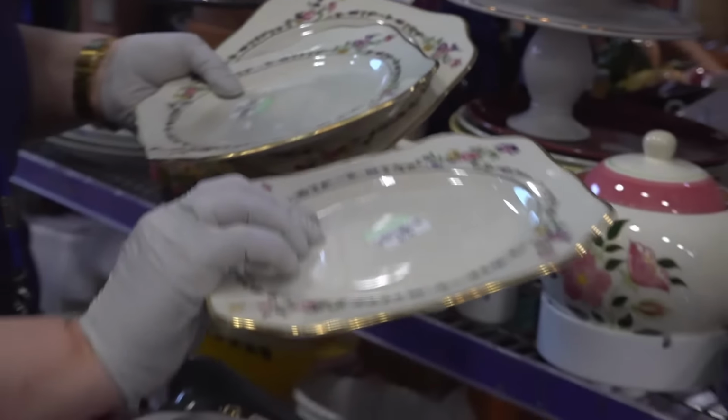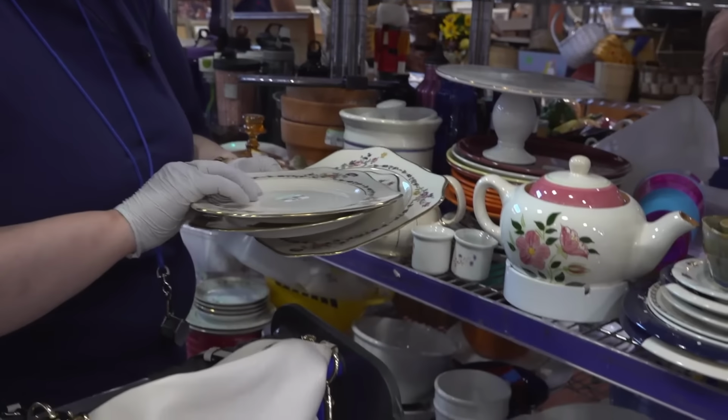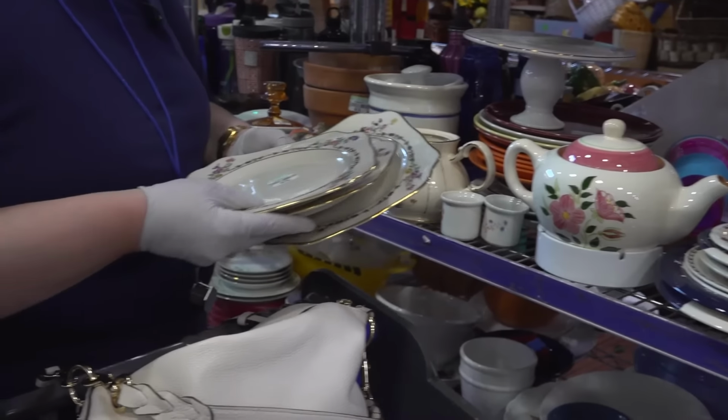No, too bad. These would look nice on a dining room wall. These would look nice in a china cabinet. These would look nice on a table. Maybe there's only 2 of you, you know, $5. They're worth 15 each.